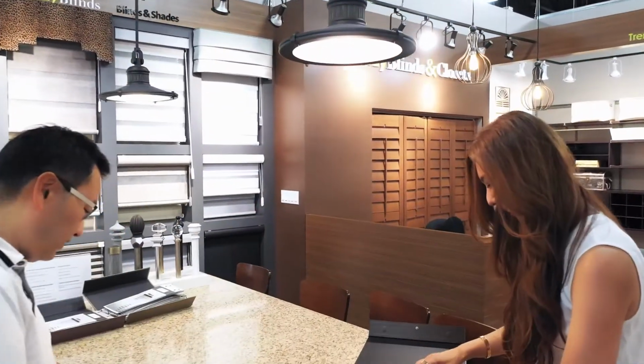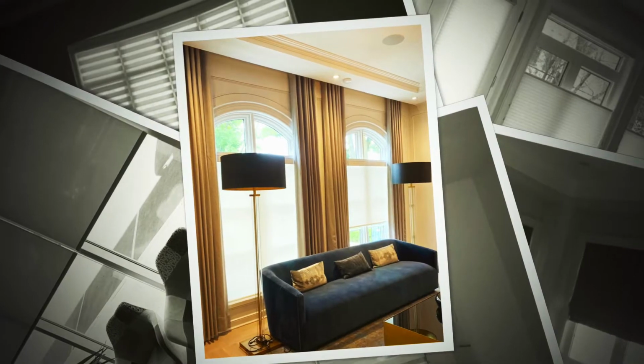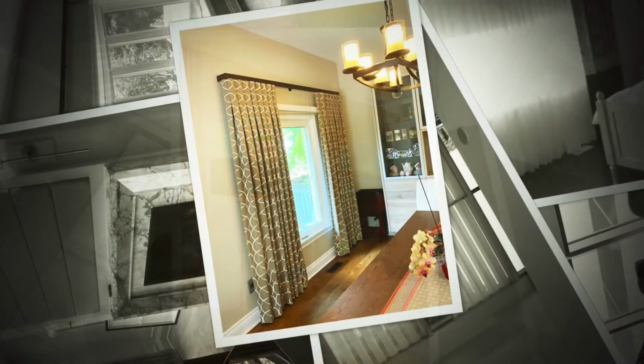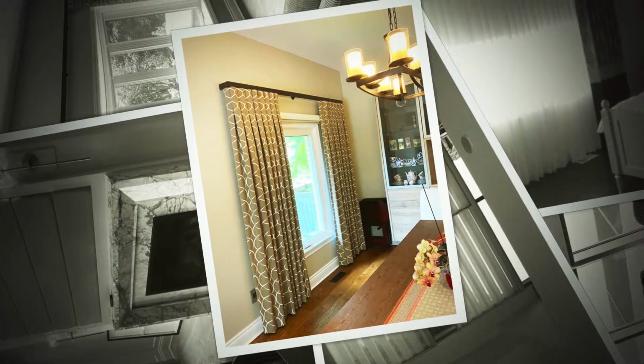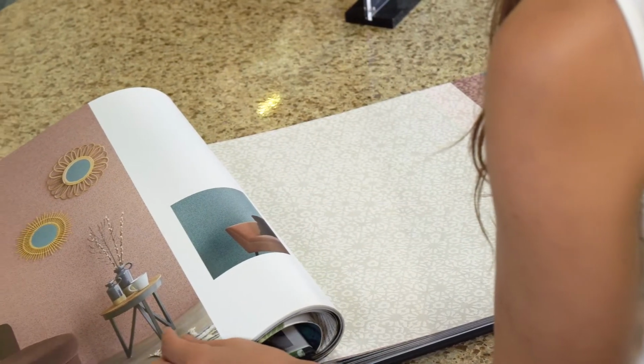We have been recognized with multiple Best of Houzz Awards and features in local media. We are the preferred partner of many designers, architects, and custom home builders. Customers can choose from thousands of fabrics to find a unique look for them.